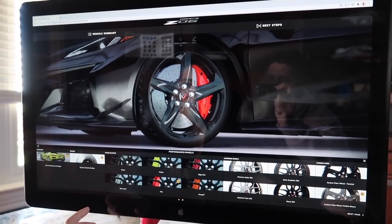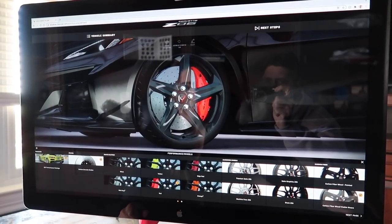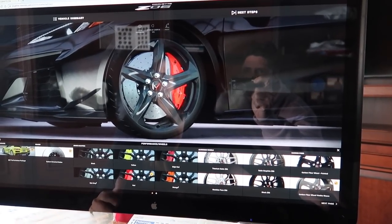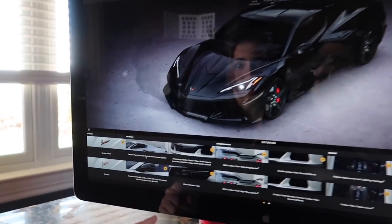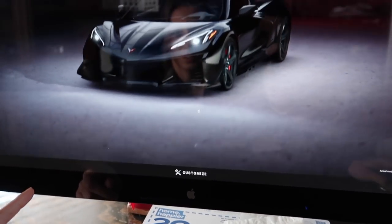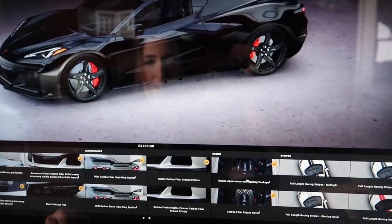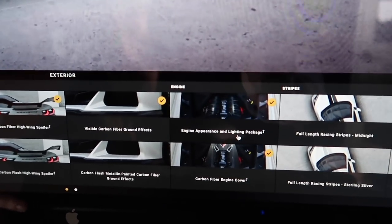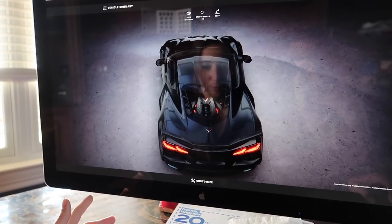Worst case, I can just take these off and paint them like I did with the Z06 that I had, the C7. And then, of course, the carbon fiber wheels, with the visible weave. You can get it painted, but we love carbon fiber, so we're just going to have it be visible. So we got the visible carbon fiber mirrors. And then we go into the visible carbon fiber front splitter, as well as the spoiler in the back. And then the ground effects, the engine appearance lighting package, as well as the carbon fiber engine cover. Look at that. For this car, I'm basically gonna carbon it out as much as possible.